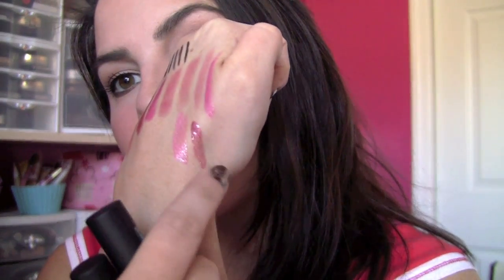Ooh, they smell good. Just got some on my nose. Whoopsie. Okay, this is the more neutral one that I first put on, and then the other one is more pinky. Yeah, they seem like pretty typical lip glosses, but I will definitely try those out and let you know how those work for me.